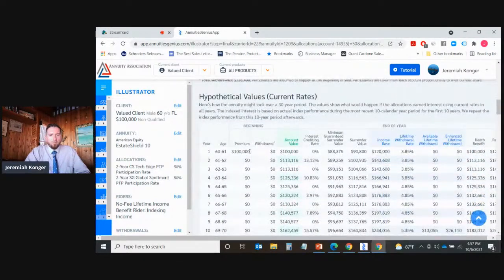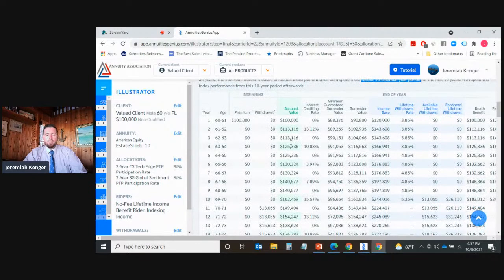Okay, so moving on. So we understand the guaranteed portions. That's just indicating that growth is not guaranteed. It's all based on the index crediting strategy performance, but there is a guaranteed minimum income amount regardless if there was interest credited or not. Now here what we're looking at are the hypothetical values using current rates. And what we're doing is taking a look at the most recent 10-year calendar period, getting those annual rates of return, and then applying them into this contract illustration moving forward to see how this annuity could potentially perform moving forward if markets behave similarly.